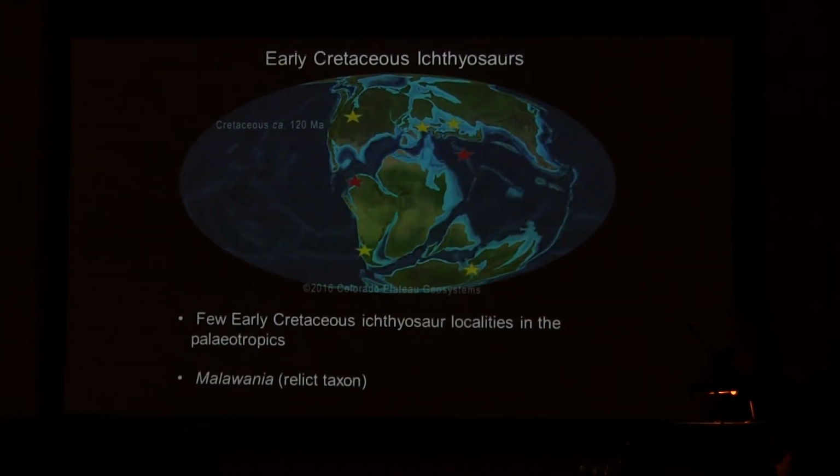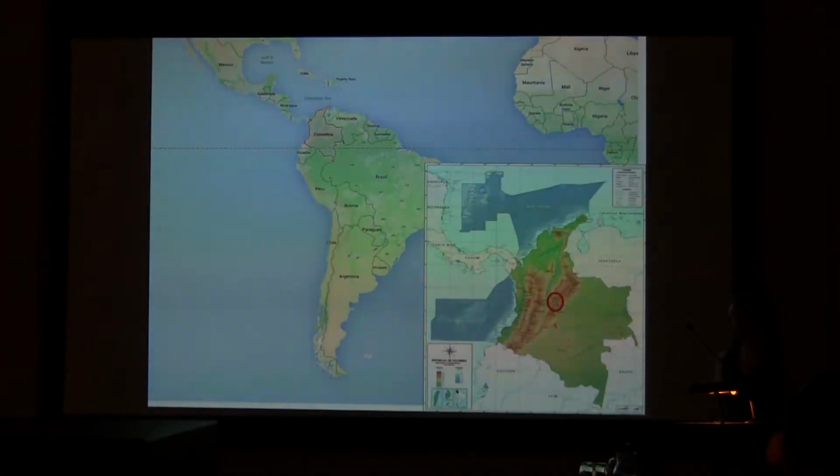The second tropical locality is the one I'm going to be talking about today, and that is this locality here in northern South America, in what is now present-day Colombia. So as in the past, modern Colombia sits on the equator, and it is considered to be a megadiverse country. So that is to say it has exceptional biological diversity, both in the terrestrial fauna and in the marine fauna.